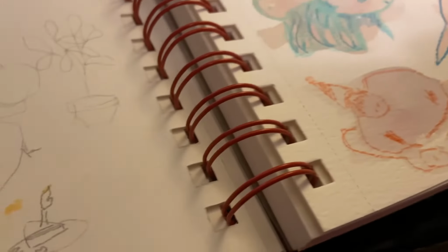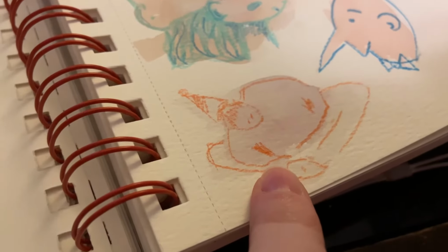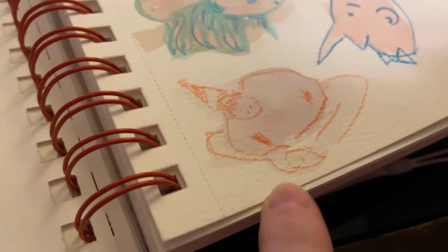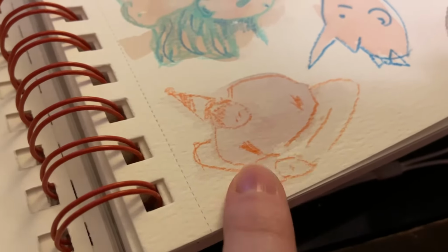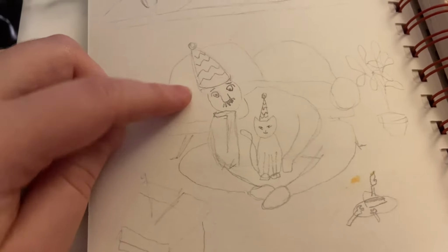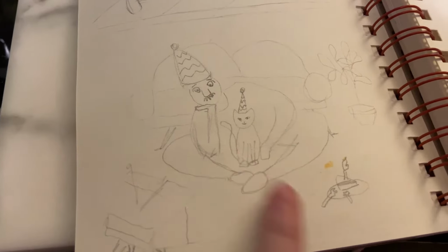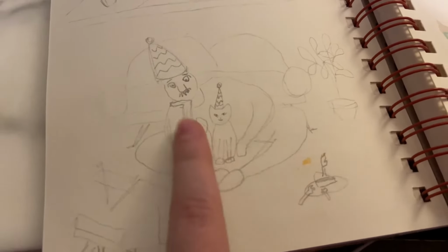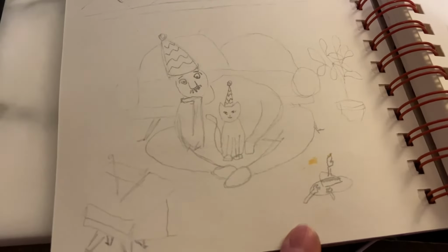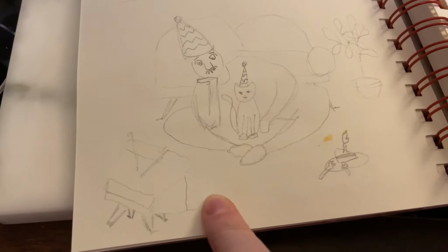I sketched him out, and then, oh, let me not show you yet. Yeah, I sketched him out, and then I just kept adding things, and it turned into a really cute scene that I really want to draw properly eventually. But here it is. It's kind of like an older man, and he's got his kitty, and it's the kitty's birthday. He gets some cake over here, and he's sitting on the floor in front of his couch, and he's watching telly with his kitty for his birthday.